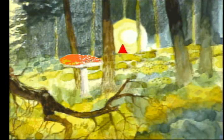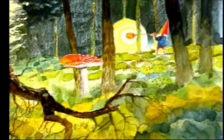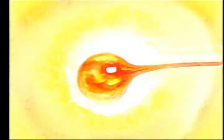There are lots of other places in this picture. A gnome is blowing this ball of light from melted rock crystal. He makes many things from crystal. Lanterns, spectacles, telescopes, to name but a few.